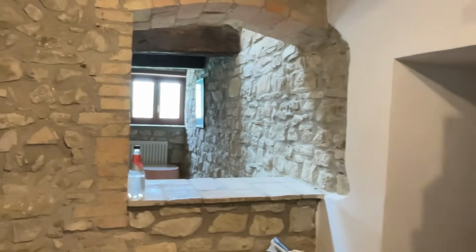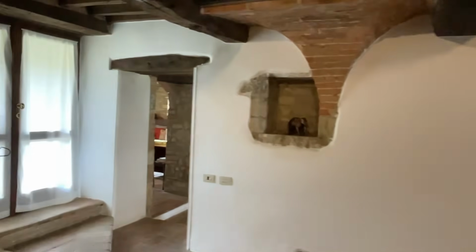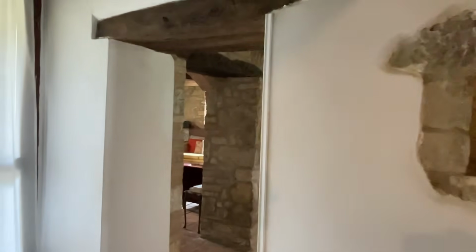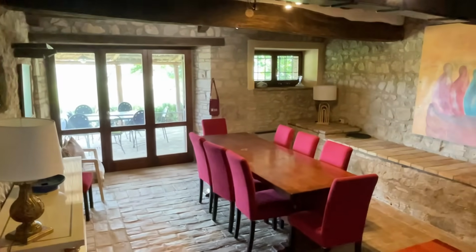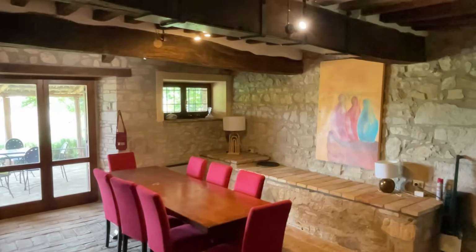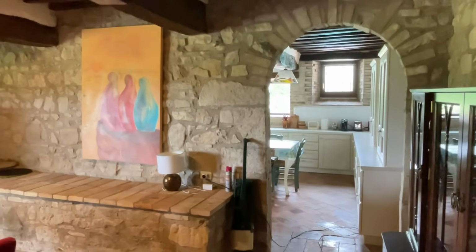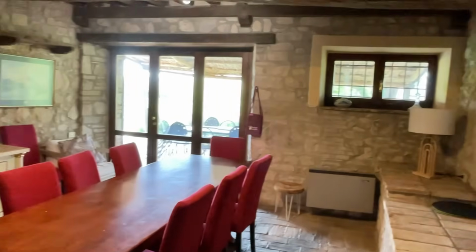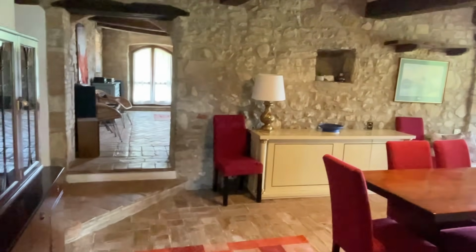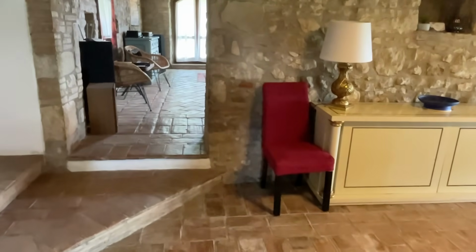So we will do lots of roaming around because the inside of the property is huge. But first of all, I will show you one of my favorite parts, the living area and the dining room. So that's the dining room. This floor used to be the stables of the property, but they did a really beautiful job in the renovation, and they kept the original beams and the terracotta floors.